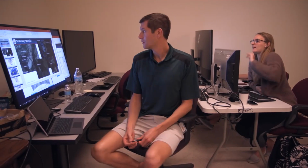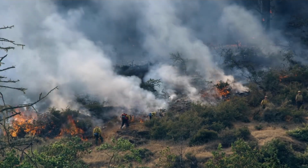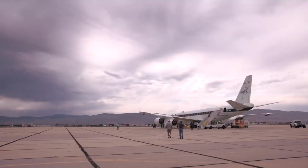Over the next several weeks, NASA and NOAA are teaming up in the field to study smoke from wildfires and agricultural burning. Here's what 24 hours looks like in the life of these fire chasers.